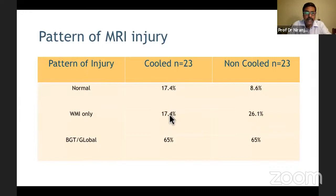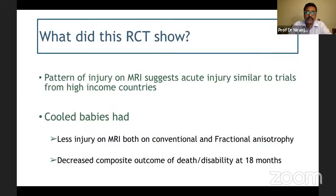So what did this RCT show us in the end? As I mentioned, the pattern of injury on MRI suggests acute injury similar to the high-income countries. And cooled babies have less injury on MRI, both on conventional and fractional anisotropy. And there was a decreased composite outcome of death and disability at 18 months.